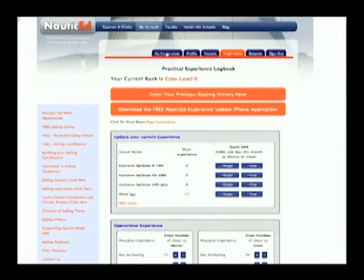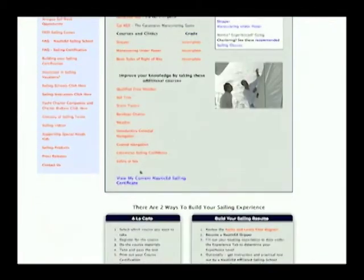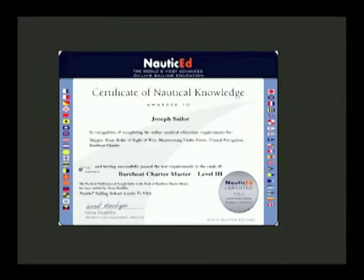Now we'll just go back to the My Curriculum page. Drop down, you can view your current sailing certificate with NauticEd. And this is what your sailing certificate could actually look like once you've started to add in your courses that you've completed, add in your experience that you've done to raise your level, and then there's your rank as you've started to pass all of the courses.